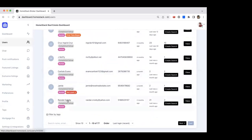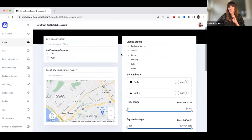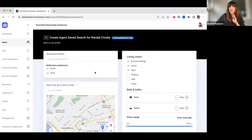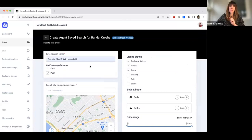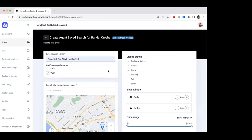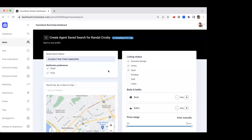And now you can pop in here and set them up on a saved search. Because even if they haven't downloaded the app yet and you set them up on a saved search, they're going to get the emails when new properties drop. So even if they get that email and they don't download the app yet, if you then set them up on a search, now they're getting the emails. And every time they get that email, they're clicking on it and it's prompting them to download the app. So it's another way of teasing them into your app and getting them to use it more: add them, and then set them up on a search.